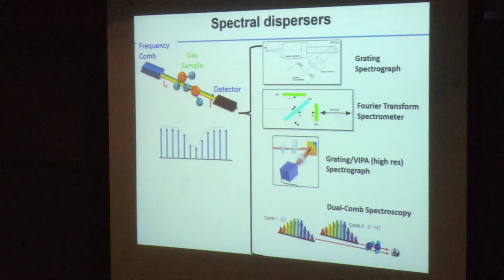So how do you do the detection? You have the obvious choices. You can use a grating spectrometer or a Fourier transform spectrometer. The problem with those, unless you have a really long one, is they don't have the resolution to pull out individual teeth.